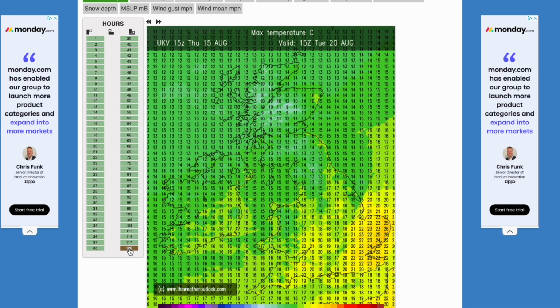And then finally into Tuesday, a showery day, and you can eventually see fresher air coming back in from the west as we start to see that low pressure system getting swept away.